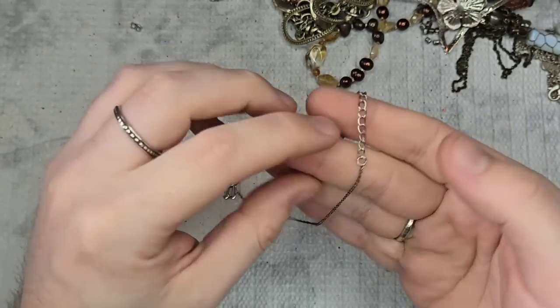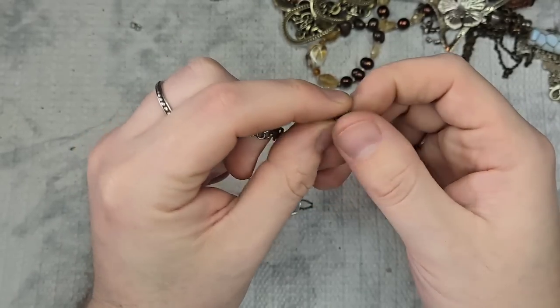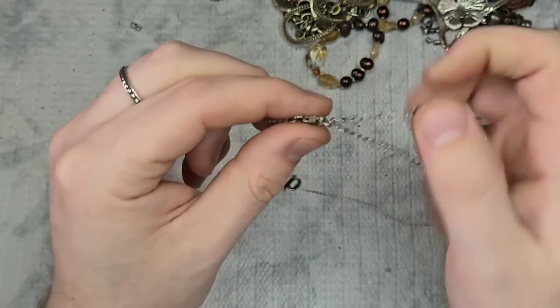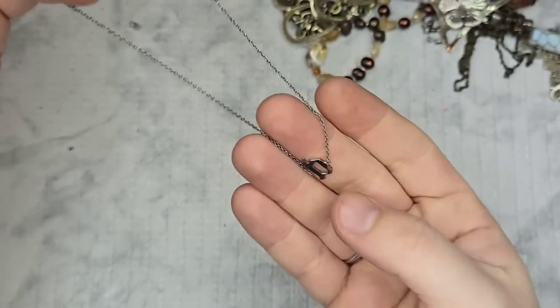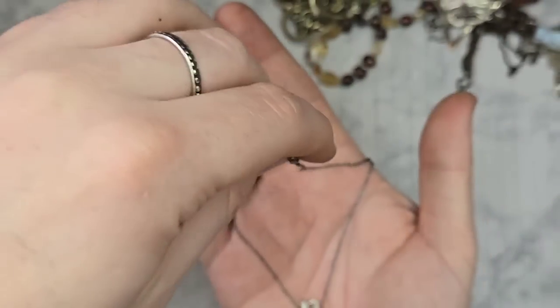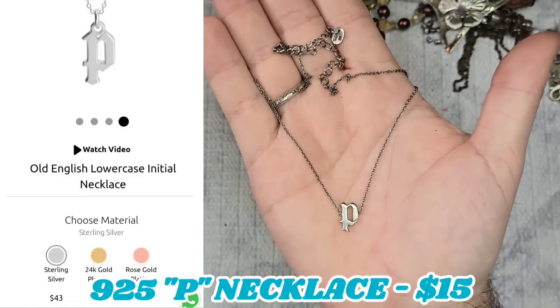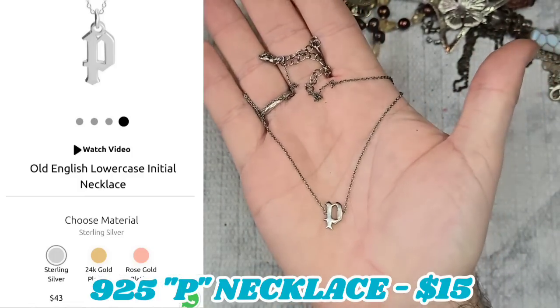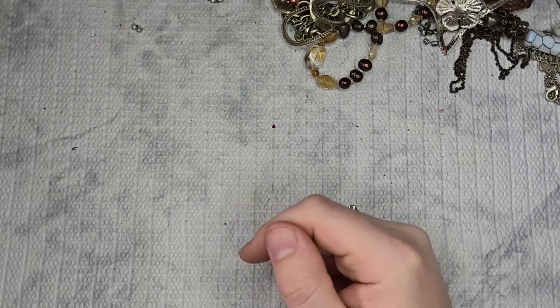Okay, this is marked 925. It's marked M925. And then the clasp is also marked 925. And it is a little initial, I want to say that's a P. I think that's an initial P. So I don't know what that M stands for, so that's another one I'll have to look up. We will test it, see if it's sterling.